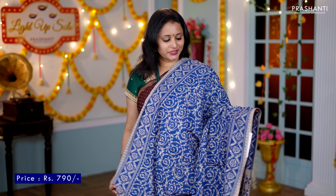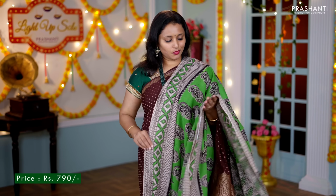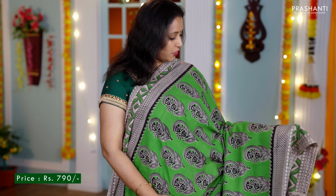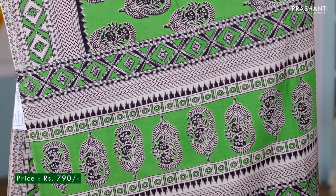Blue, one more pretty color with all over prints running throughout the sari. This has got a geometric printed pallu, that's the pallu, and a contrast floral printed blouse priced at 790. Green, one more pretty color with geometric prints along both sides of the borders, paisley and floral style buttas printed throughout the sari, a simple Kalamkari style printed pallu, and all over printed blouse priced at 790.